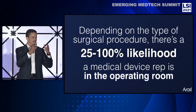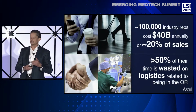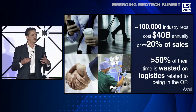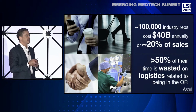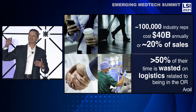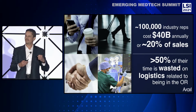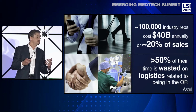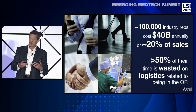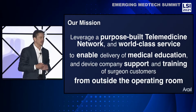They're landlocked in the procedure they're in, and their efficiency is destroyed in the logistics going between procedures. In fact, there's about 100,000 of these in the United States alone, costing about $40 billion annually. And in, again, the fundamental reality, if you are at Columbia University Hospital and you're in the midst of a procedure and get a call, you need to be down at NYU in 45 minutes, you're not getting there. You're not able to support your customer that is down at NYU. With the Avail system, you can do that because no longer is 50% of your time wasted in logistics and being in the operating room.